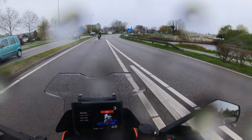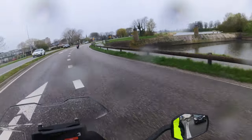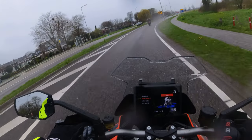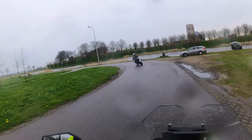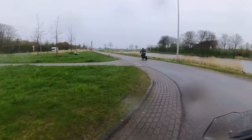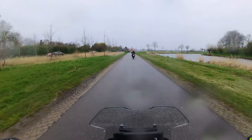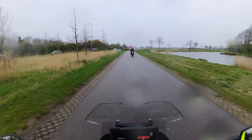The 1290 Super Duke GT has a 1300cc V-twin engine that delivers 175 horsepower. The engine is extremely responsive and is lightweight due to the use of titanium parts. The engine has a raw sound to it, and if you are into those sounds, you will definitely get what you paid for.